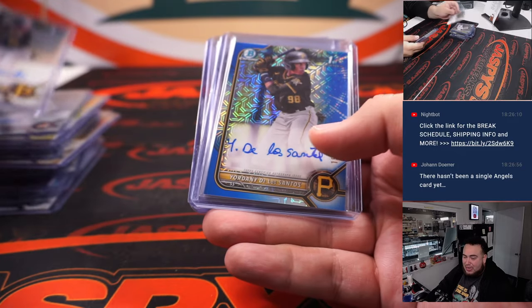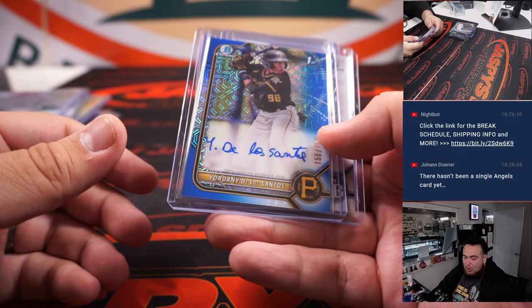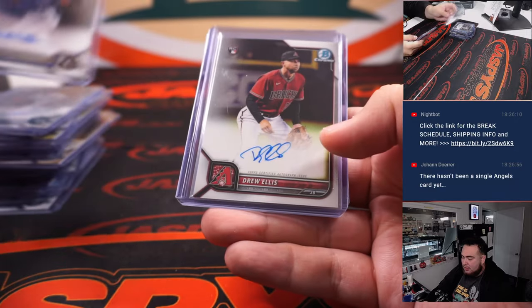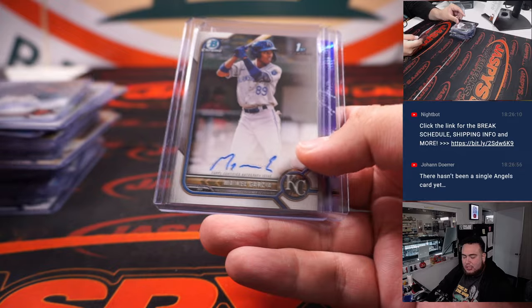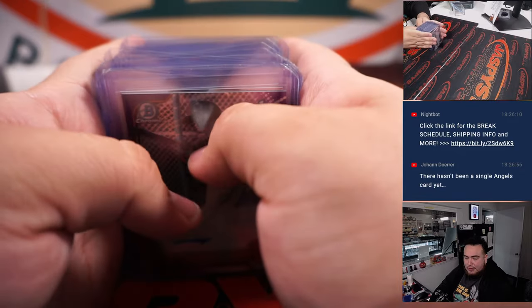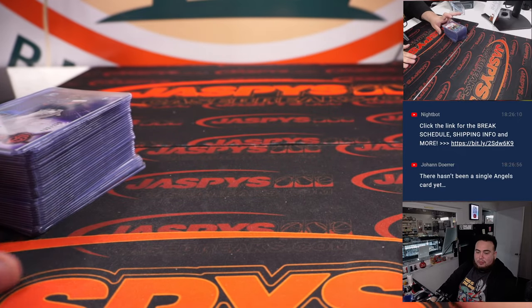Yeah, man, you know what? I haven't seen a single Cardinal, I don't think, either, right? Have we seen a Philly in these HTAs? I don't know. I feel like there's been a few teams I haven't seen too much of. But there you go. That was the break.